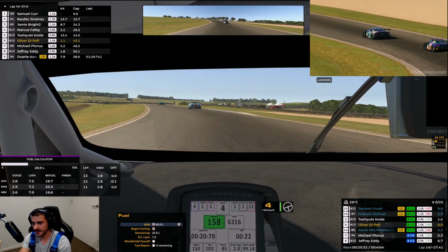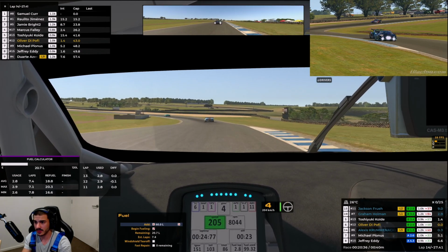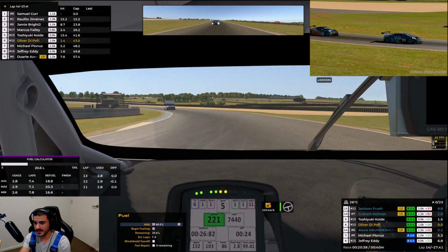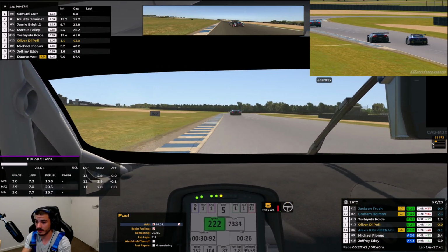In another sim it might not be as painful, because you don't have a licensing system. You may not potentially get relegated.